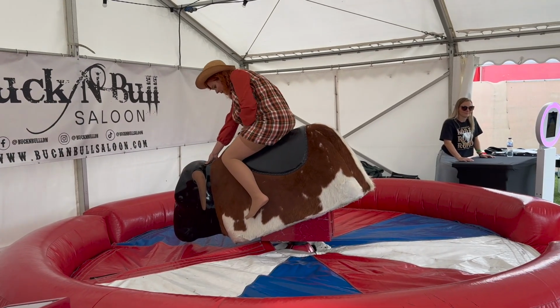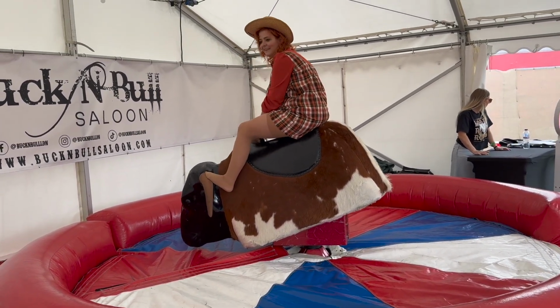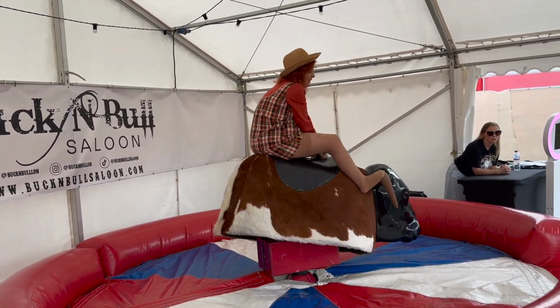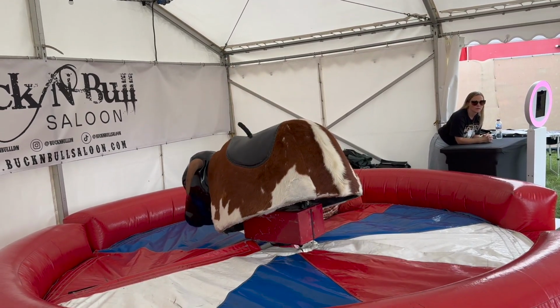I thought years of horse riding might have given me a bit of an advantage on this one. However, I don't think I ever went horse riding in a mini skirt and a pair of tights. So this was all just a bit ridiculous. And I actually lasted a little bit longer than I thought I was going to. But as you can see, it wasn't very long.